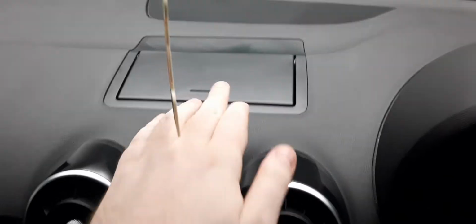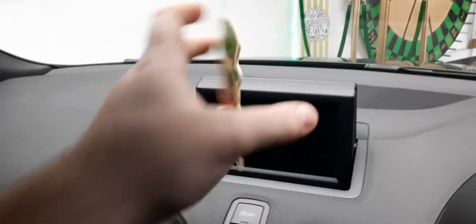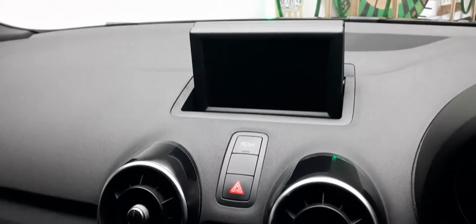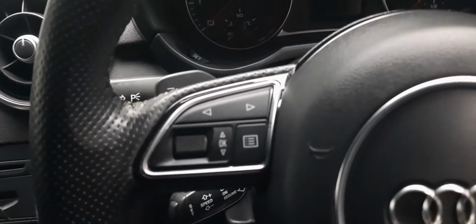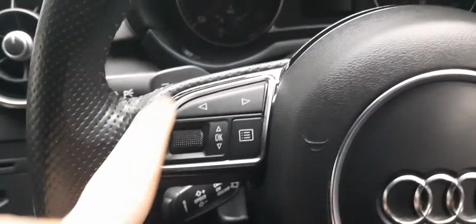The cabin looks great on the inside. It's kept in great nick all the way around, and of course my favorite feature is the pop-up center screen right there. Paddy, let's get you out of the way there, pal. The pop-up screen, which allows you to access our Audi MultiMedia features amongst everything, but we're going to get to that in a moment. Get your steering wheel controls right here for your menu, surrounded by this lovely gloss black and chrome trim. I really love that.